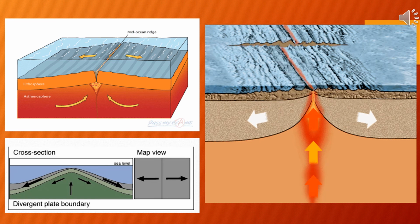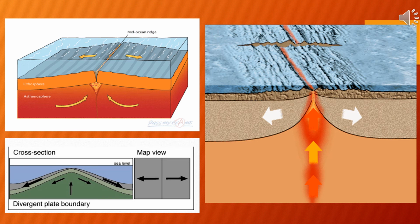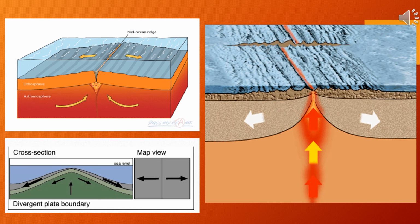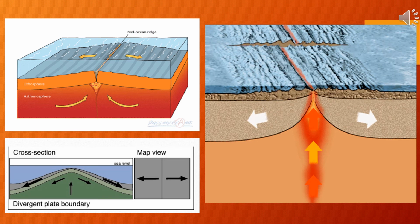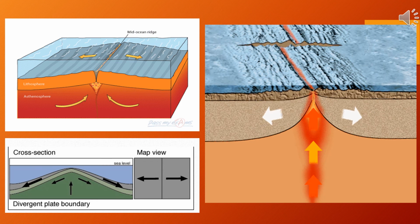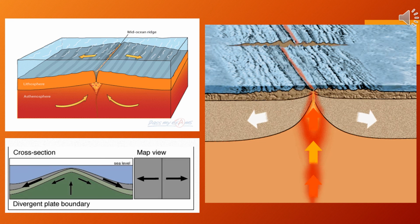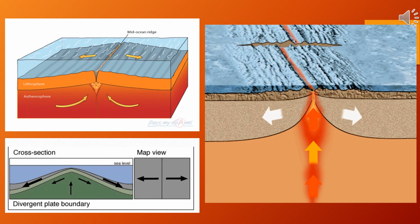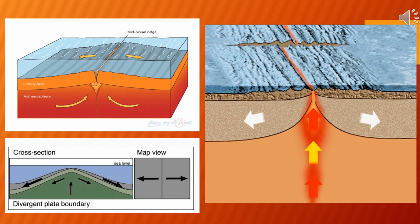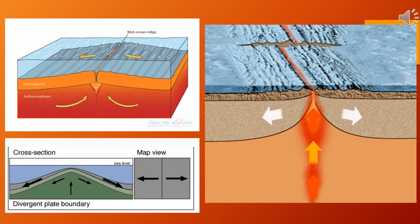At a divergent margin, two tectonic plates are moving apart, and the magma that is generated in the upper mantle flows upward to fill in the space. This magma is probably generated at depths that are shallower than those for hotspot magmas. People argue about whether the magma forcing its way to the surface causes the plates to move apart, or whether the plates move apart and the magma just reacts to that and fills in the space. Perhaps it is a combination of these two.